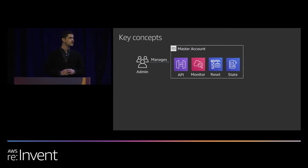And in addition to that, you have 2 other things. You've got this reset workflow that I'll talk about in a little bit, and that's the thing that's going to blow away all the resources on people's accounts. And you have DynamoDB, your kind of bread and butter serverless database solution, tracking the state of it.